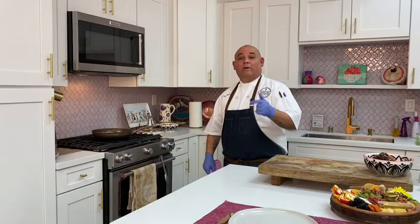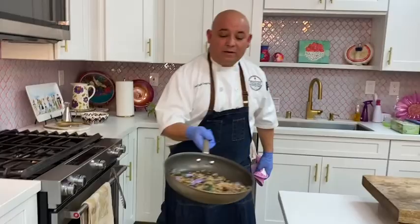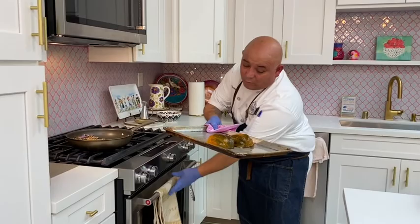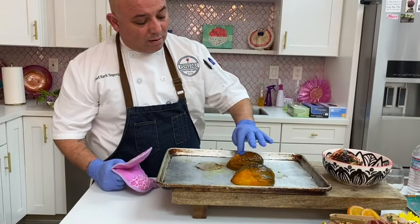We got our farro all set up here. Take a look at that. How beautiful that looks. It smells good too. It's all vegetarian meal here. All vegetarian, you guys. So we're gonna check our acorn squash. It's sizzling. And this is what we're looking for. Nice and soft, cooked all the way. There you go, look at that. You can hear it sizzling there.